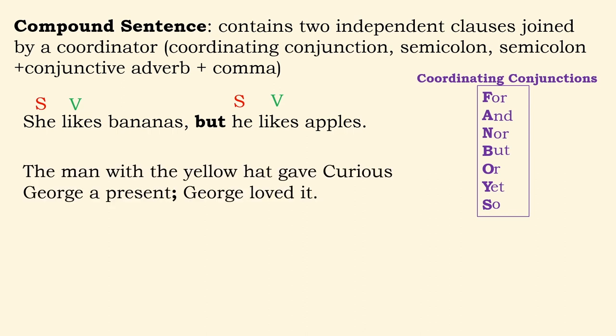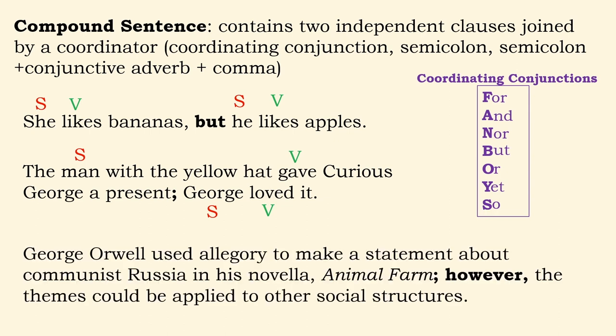In the next sentence, the man with the yellow hat gave Curious George a present; George loved it. In this case, we still have two subject-verb pairs, so two independent clauses, and we're using that semicolon to connect those two ideas. We know these clauses are independent because each of them can stand on their own. I can say, the man with the yellow hat gave Curious George a present, and I could say, George loved it, and each of those makes sense by themselves.